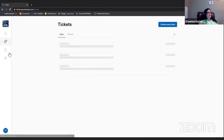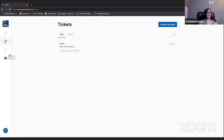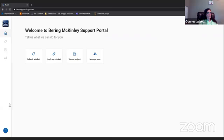So we don't have any kind of payment portal connected in here right now. If we did, that would also show up here where we could pay invoices as well. But because we don't, this is what we've got. So a lot more functionality than what used to be there when they first rolled out the portal. It continues to grow. The forms, I think, are phenomenal.